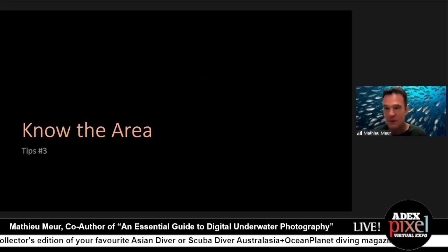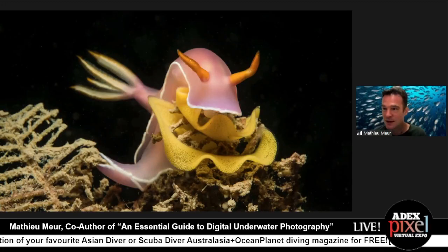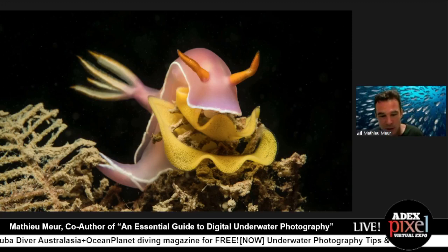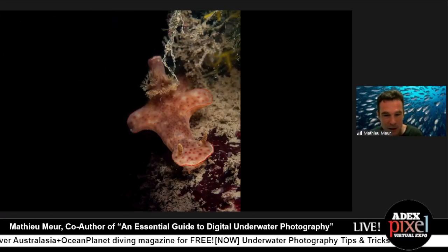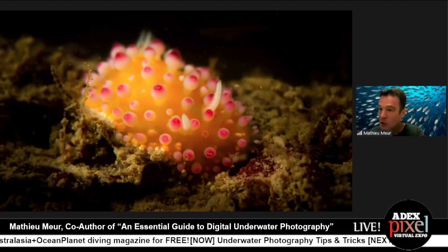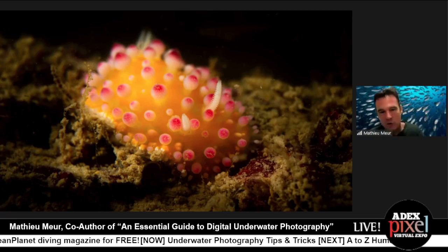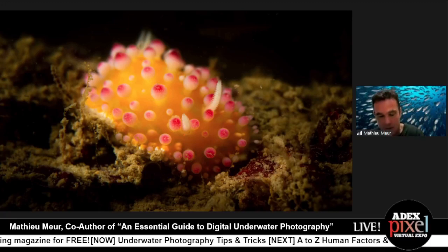The next tip, number 3, will be to know the area. This is really an important one. And in this time of COVID, where we're all kind of stuck wherever we are, we can discover new areas and actually find interesting subjects. This was captured in Singapore, actually. Although most people would think that Singapore waters are pretty murky and there's probably nothing to see, no, it's not true. There are plenty of things to see. There are plenty of sea slugs and different types of nudibranchs, and knowing the area, knowing again your subject and also the area itself, really helps increase your chances of securing images of the subject that you want, and of even finding the subjects in the first place.